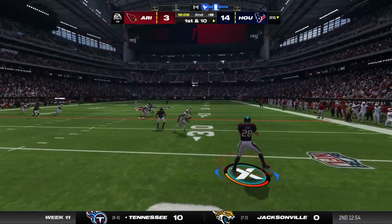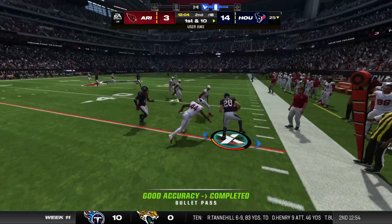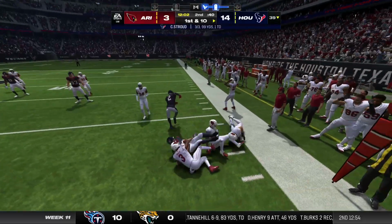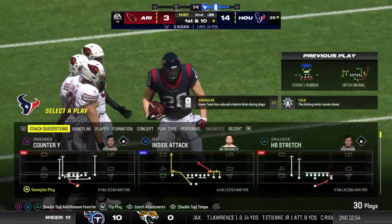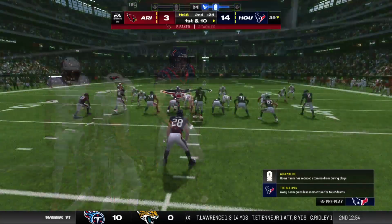Stroud. He's going to hit his man out of the backfield. Complete. And he'll get it near the 40 to the 39. Rookie quarterback, rookie running back. They team up there to pick up the first.